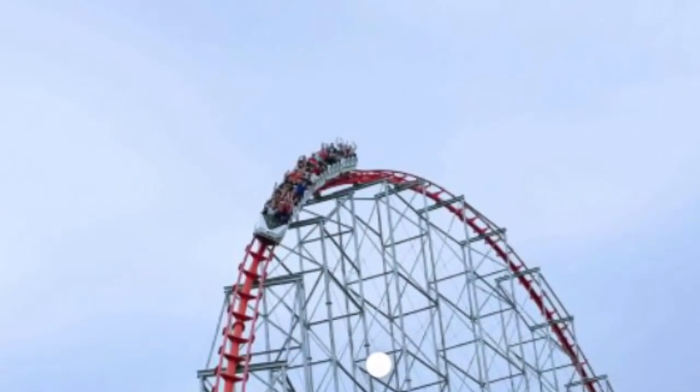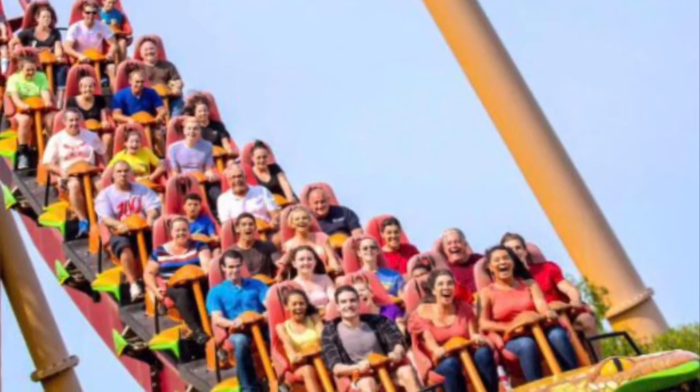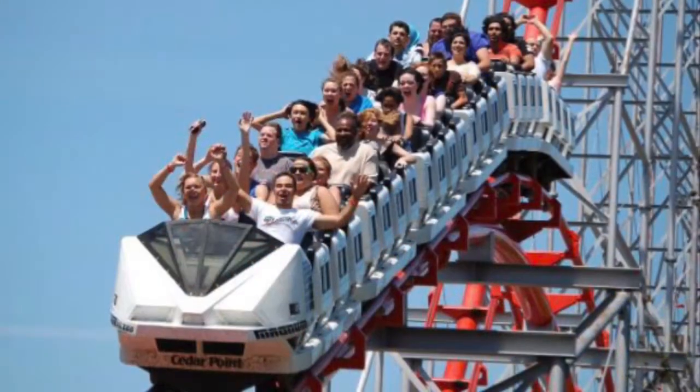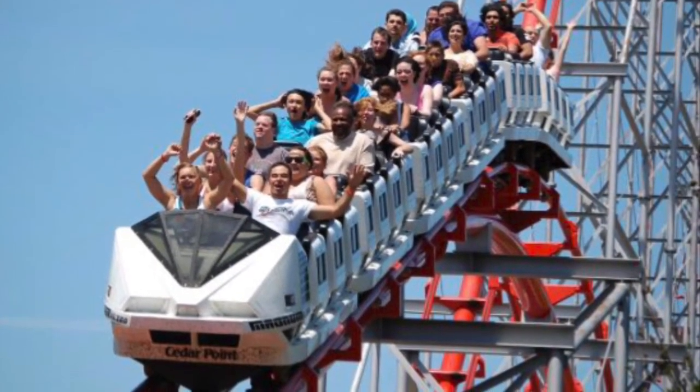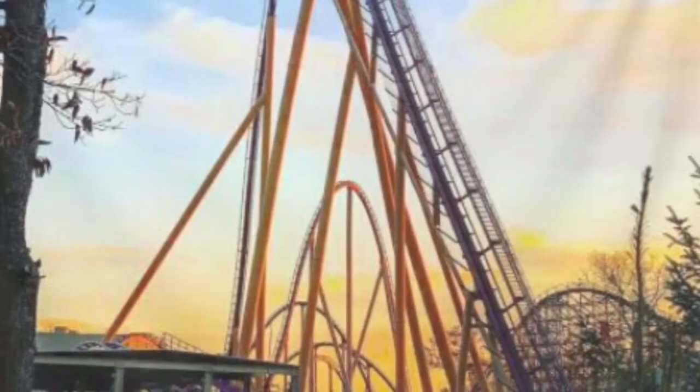Next up is airtime. Diamondback has a lot of airtime, but most of the airtime moments are weak. I'm going to give Diamondback a 3. Magnum has what some people believe to be the best airtime in the world. I'm going to give it a 5.